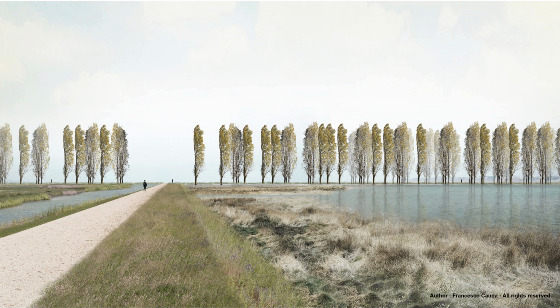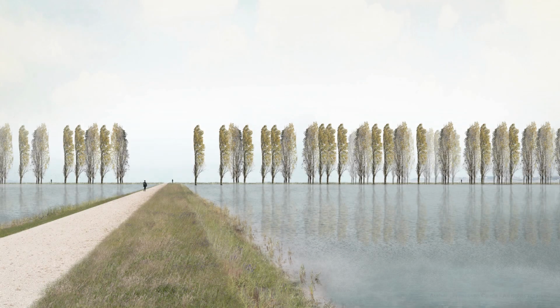But wouldn't that make people want to be near a flood zone? Isn't that counterintuitive? That's a fair point, but think about it this way. By allowing people to safely experience flooding, you're taking away some of the fear and mystery surrounding it. You're helping them to understand that flooding is a natural process and that it doesn't have to be destructive. So it's about education as much as it is about design.